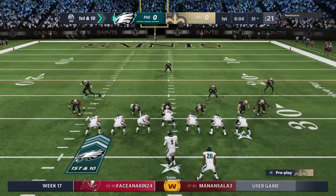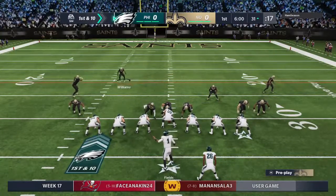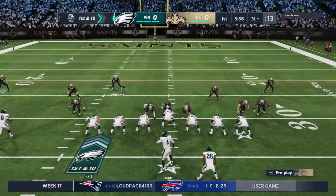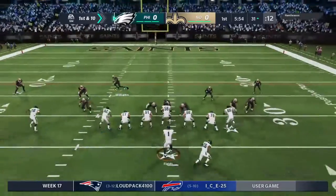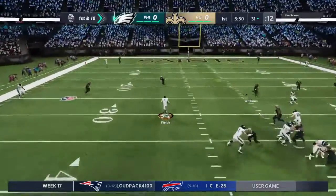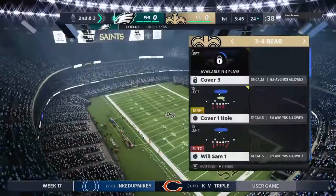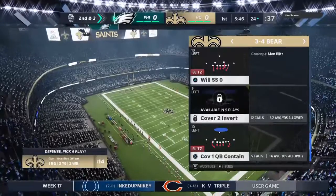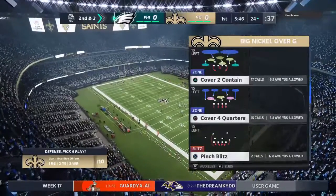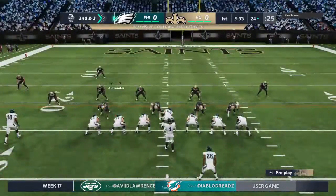Here's 1st and 10 just outside the 30. The gun. They'll look to throw. Buying time to his left. He's going to take off with it. Nice work to get 7 out of that, and it's 2nd down. Now, that was not a bad scramble there on 1st down. He didn't force it, nor did he throw it away. He was able to take off, and now he made it a very manageable 2nd and short.